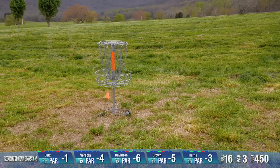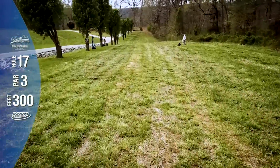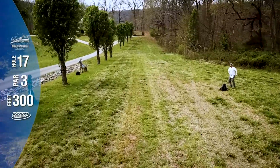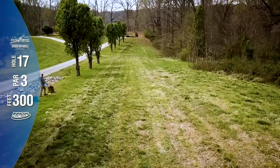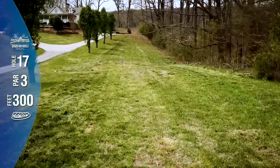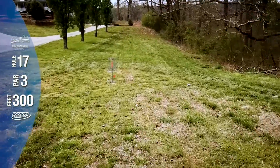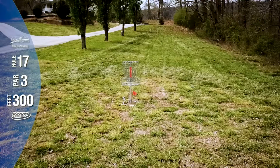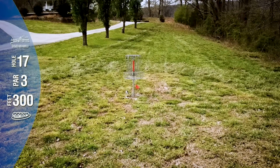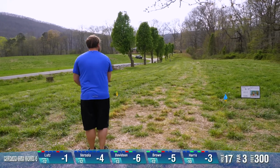So Jordan's still with the hot round so far as we head into hole 17, 300 feet. Just got to keep it straight and get just over this little hump. Who's that? Jeff King on the left side. I couldn't tell who that was to the right. You got OB on the left side there with the pavement, and natural OB there on the right with some thick rough. Yeah, this one's pretty cool. Just a nice straight fairway driver shot.